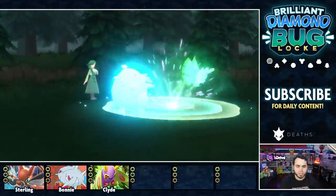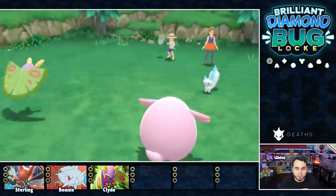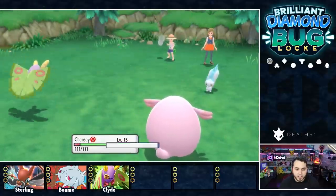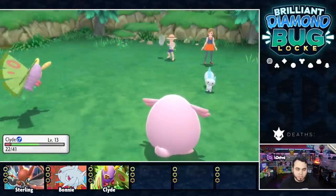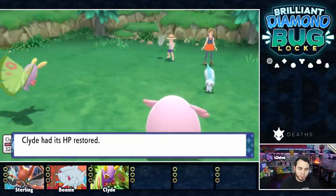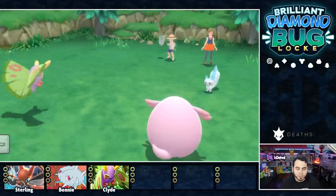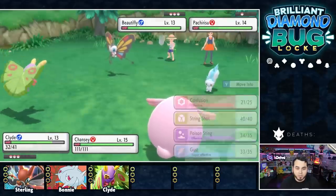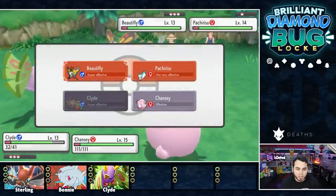And there's the Life Dew, just like I thought. So don't even need to use a potion. Clyde gonna get a little bit of extra health here. Chansey gonna heal back up. And the benefits of teaming up with Cheryl here in the forest. Although that, oh, there you go. I was gonna say, that didn't really give me anything, but there we go. And they've actually got a Beautifly themselves. My goodness. That's gonna be some XP for me.